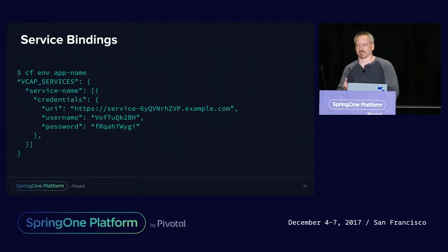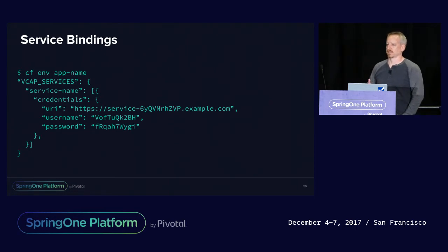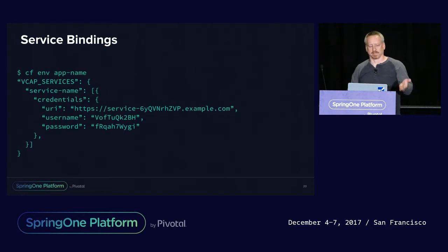And then once that service binding is in place, there's lots of ways that you can see what those credentials are. One of the most common ways is you can do a cf env on that application that the service is bound to. And you'll see this big block of JSON that contains information about all the services this app is bound to. So again, in this example, this application is just bound to this one service. And along with some other information about the service that's been redacted here for brevity, you would see the credentials for that service. So this is the way Cloud Foundry has worked for a long time.